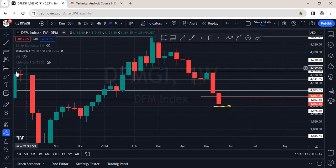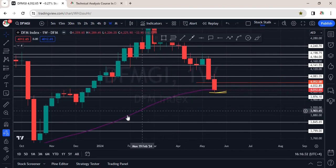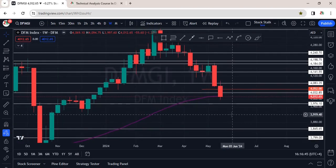Let me activate the 50-day moving average and we can see the market is exactly near this purple line, that is the 50-day moving average. So let's see if this zone on the weekly chart is holding. If not, then obviously we will see continuation. Maybe it would like to retest the 100-day moving average. But on the weekly chart, it's looking very bearish.